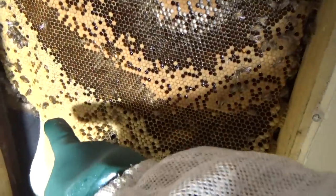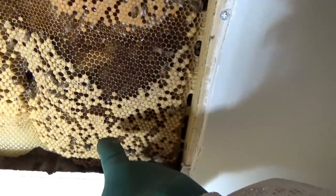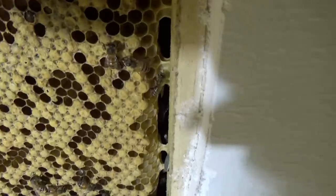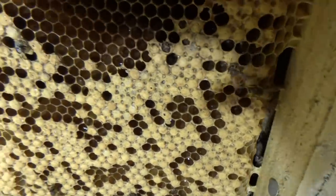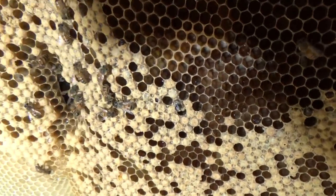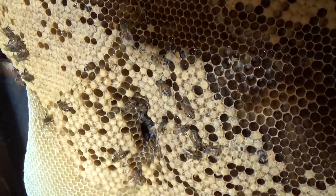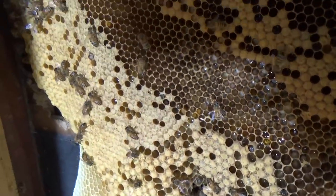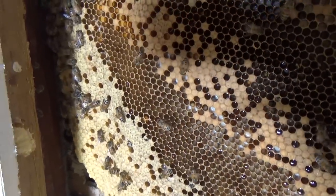And then all of this comb down here, look, I find this kind of surprising. This is all drone comb. All that is drone comb, capped drone comb. And I don't usually see that at this time of year. But all this is drone. And then you can see as it moves up, it goes into the worker comb.